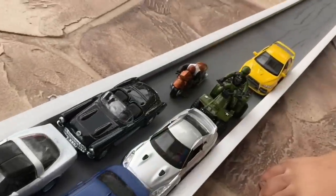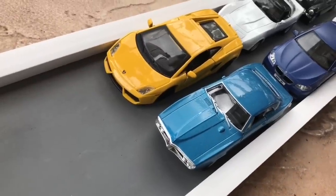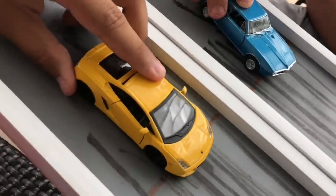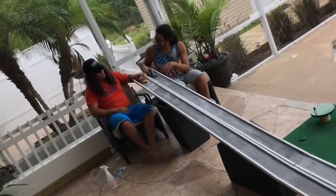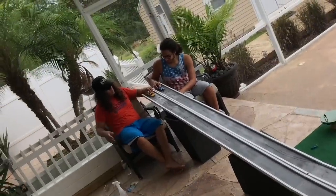Josh pretty much evened it up. Man, he's one ahead with the Lancer down there. Next race, Firebird taking on Lambo. Two fast cars. I want a car. No. Manny's trying to negotiate lengths over there. On your mark.